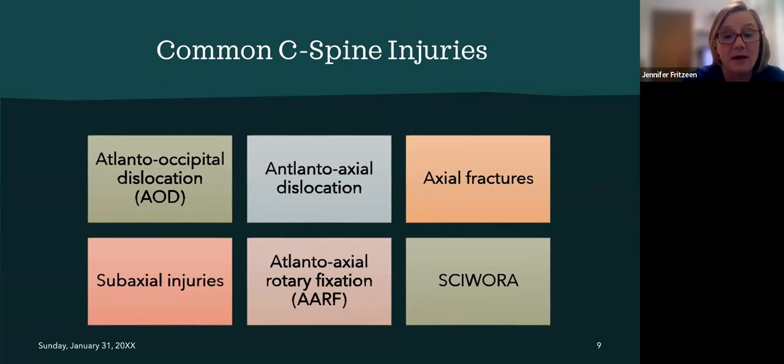You can have it as an axial dislocation. We can see axial fractures. We see subaxial injuries. We see atlantoaxial rotatory fixation. That's when your head can't spin the right way. And we may or may not see SCIWORA. Now that we do MRIs, the term SCIWORA kind of went away a little bit. SCIWORA really stood for spinal cord injury without radiological abnormality.